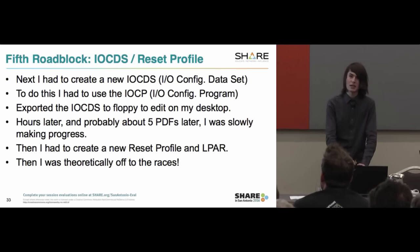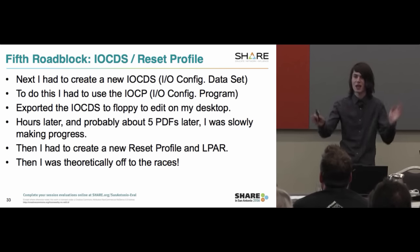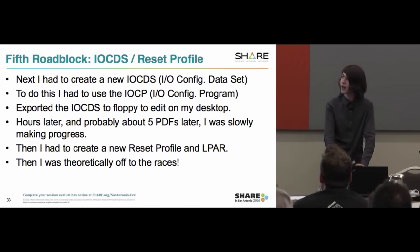So the fifth roadblock was IOCDS. This is where the real learning came in. I knew moving heavy stuff was difficult, but I didn't know what an IOCDS was. I had to create a new one, because what they had configured was all their old configuration in there, all of their DASD configuration. If anybody gets into their machine, I can send you what they had hooked to it. I assume they still have all that DASD because they didn't sell any, or else this PowerPoint wouldn't be so long.